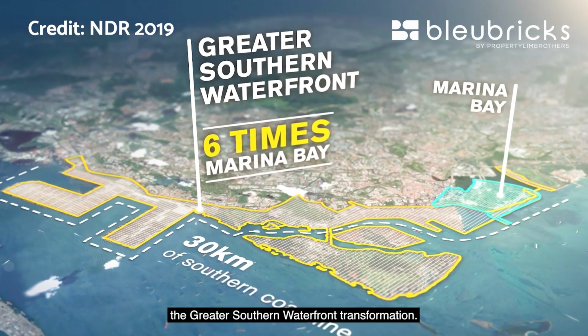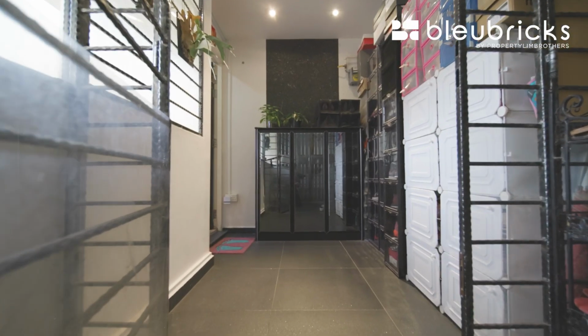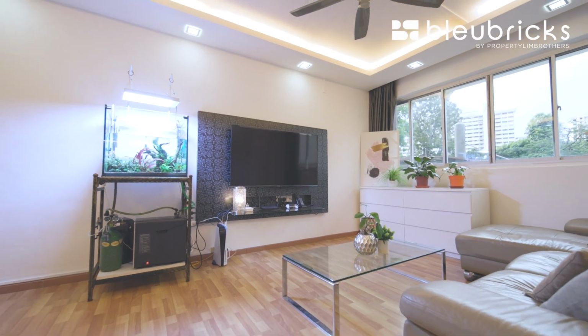Greater Southern Waterfront transformation.